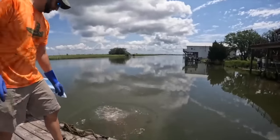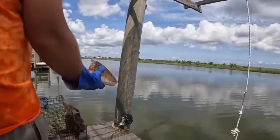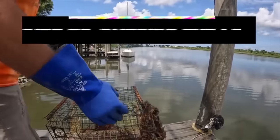All right, we'll let that one go. Get our nasty bag again. That's an old redfish head. Watch out, Milo. You gotta stay out of my way, okay? That old nasty redfish head in there.